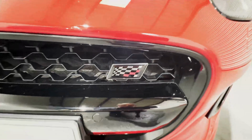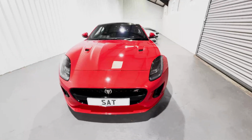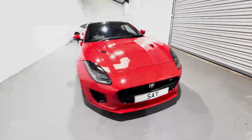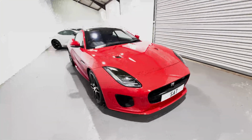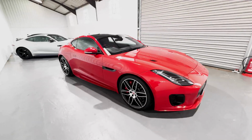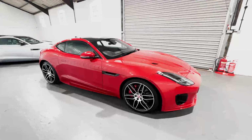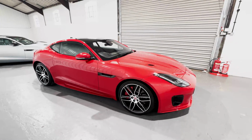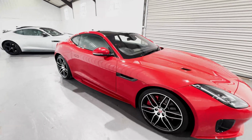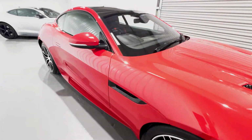There it is, the Chequered Flag logo that marks this out as a special edition F-Type. And it's not just a special edition thrown together by a marketing department without thought. It's a special edition which really does pick out some of the very best things in the F-Type brochure and bring them together. But it brings them together too with this stunning colourway. The gloss black vents against the red.